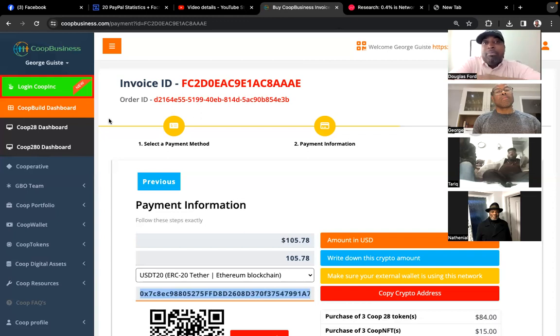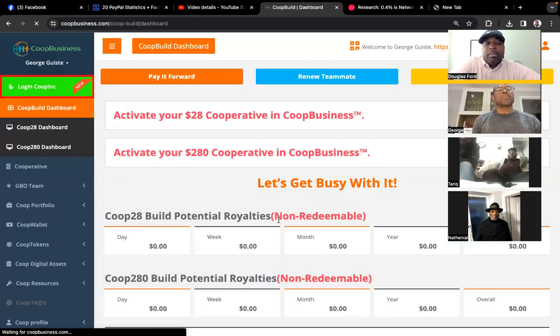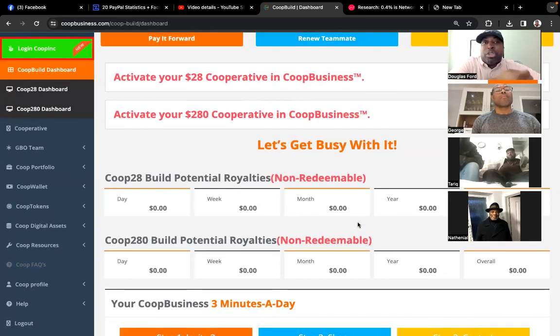See, this is income with mathematical certainty, meaning that, well, I was showing you, let me go back here to the dashboard. The reason why we show this dashboard is because it allows us to show people literally how it's going to work even before they get involved.